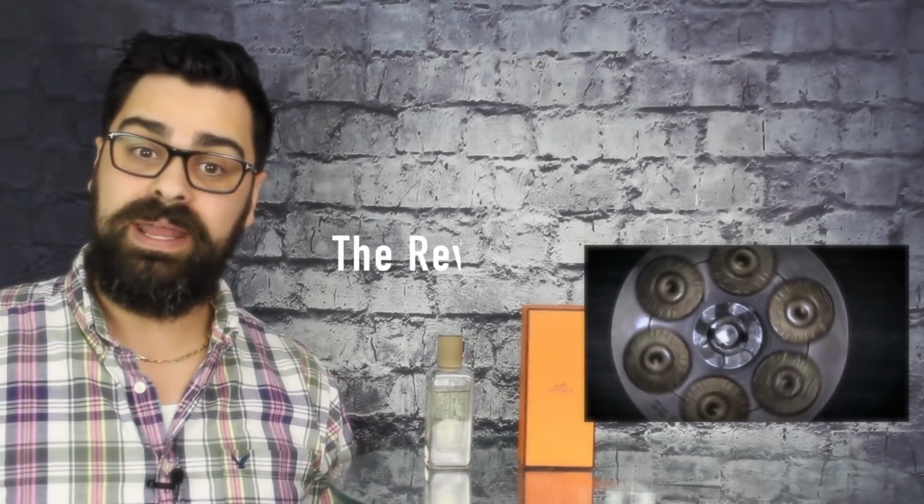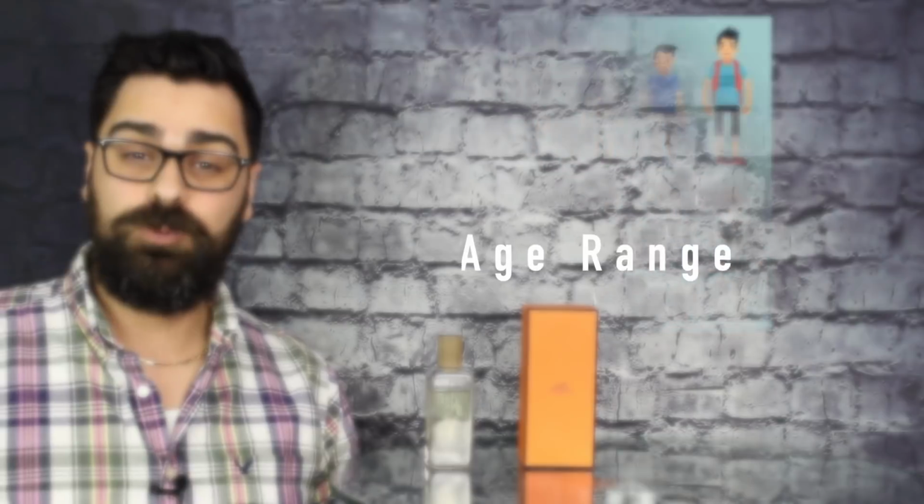Let's start with recommended age. As far as this particular fragrance, if I had to give it an age group, I would have to say, A, it's unisex. I think men and women can wear this. And I would have to say age group 25 and up just because of price point and interest. I really don't think anybody under 25 would be really interested in purchasing this fragrance or being very serious about this fragrance. I really think it has more of a mature air to the fragrance.